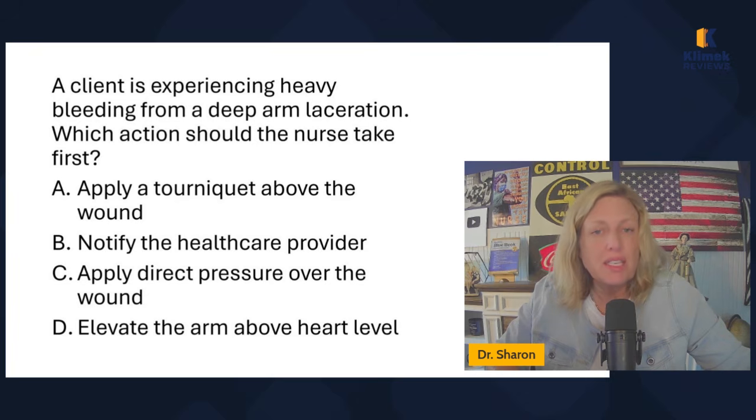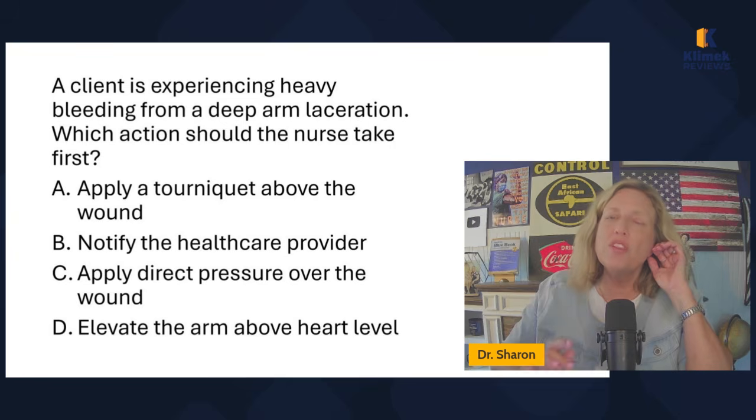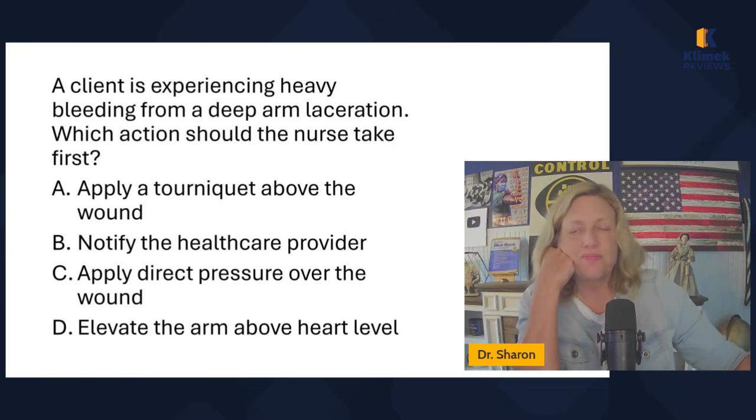A client is experiencing heavy bleeding from a deep arm laceration. Which action should the nurse take first? All right, what do you think? What do you think they should do without looking at the answers? What do you say to yourself? This is what I have to do. Hopefully you say to yourself, I got to stop the bleeding. Hopefully that's what you said to yourself.